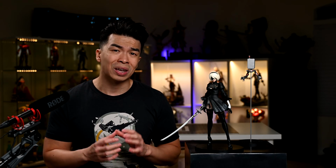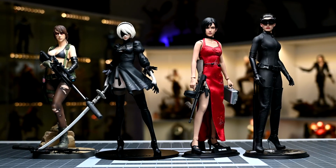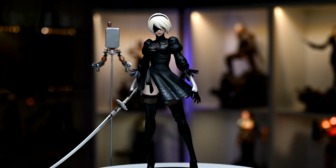Its size and dimensions overall are a bit on the awkward side, as the figure itself is an oddball 1/7-ish scale, which can make it difficult to display with other figures you may have. For display continuity, it's probably better suited to stand on its own or to pair with the upcoming 9S figure in the same line.